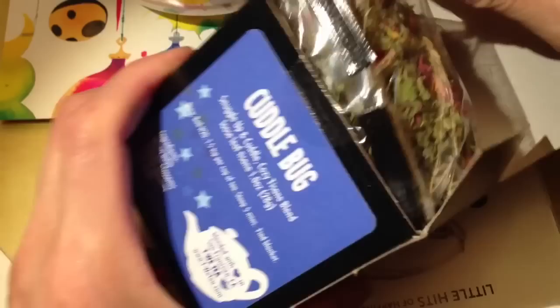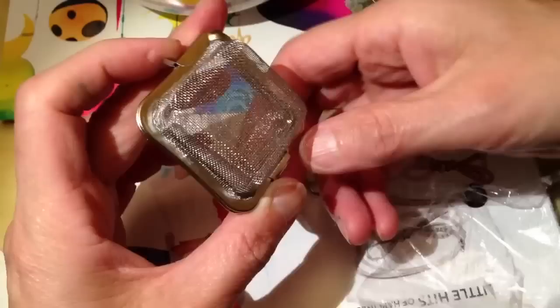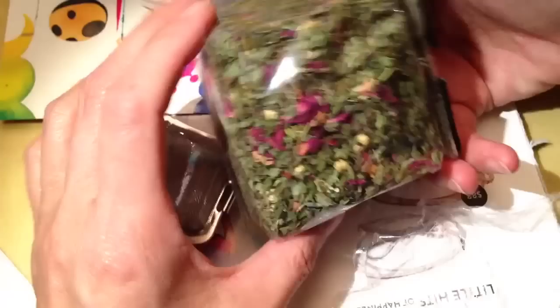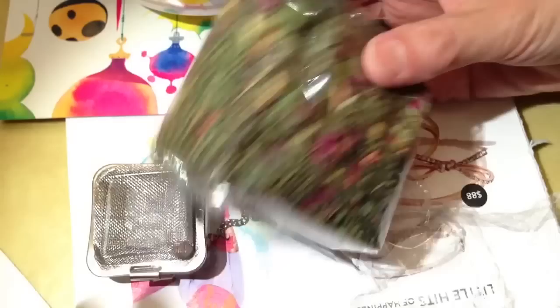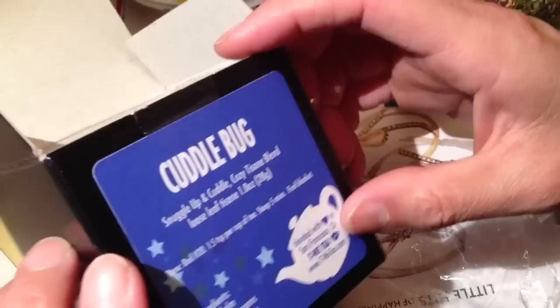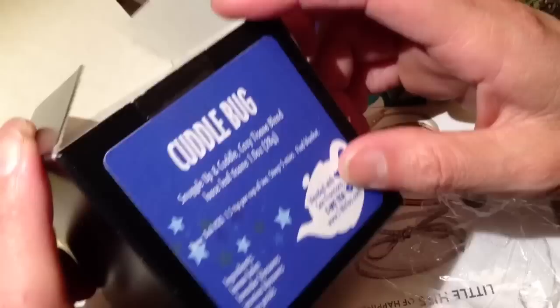So here is another tea, also from my dear husband. And this tea is already opened. You open it up and put tea in, and then enclose it, and then cover it up. This one is herbal tea. There is no caffeine, there is no tea leaf. It's just a herb, grass. Snuggle up and cuddle, cozy tisane blend, loose leaf tisane.